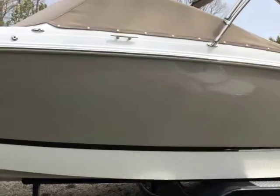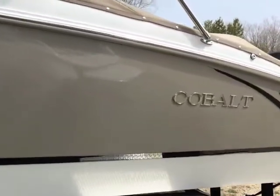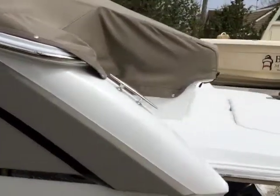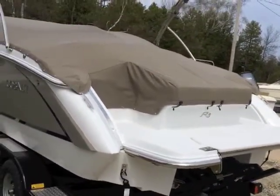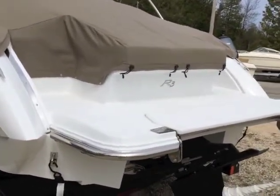And behind me is a brand new Cobalt R3. We're going to take a brief walk around, show you this exciting new addition to our lineup. You'll see that this has the sandstone hull side with a black boot stripe, sport stripe actually, and then the sandstone canvas as well. We've paired this Cobalt with a Merc 377 engine that produces 320 horsepower, which will propel this boat upwards of 50 miles an hour. Strong performer for the waters of Green Bay or the inland lake where you do your boating.